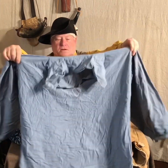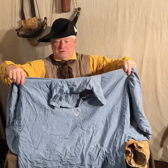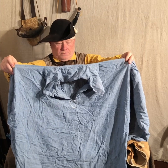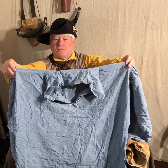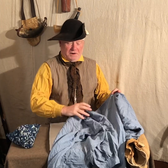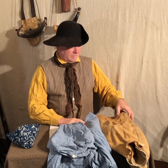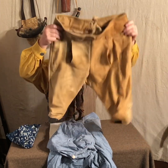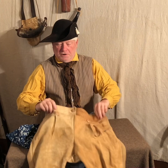Hold it up there. I noticed them at Martin Station last year when they were there for the May event, and so I bought one, and the reason I bought it was because the day before I had stepped in there, and also I had seen these breeches before. I bought these smoked deerskin breeches.